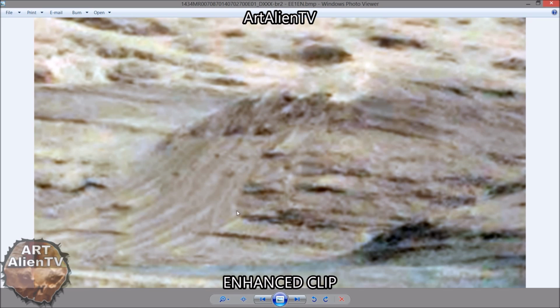And it seems to me that these erosion marks that you can see coming down are due to the fact that there was water coming out of here. Now, these look like water outflow pipes. 1, 2, and 3. Three of them, okay? And the possible double one there. I don't know.